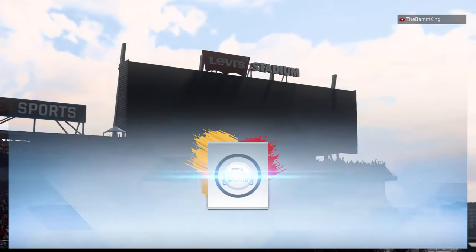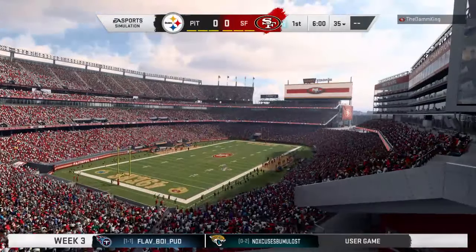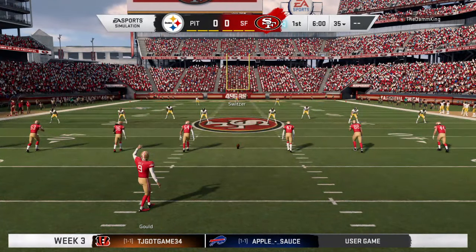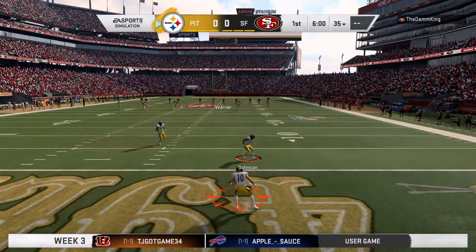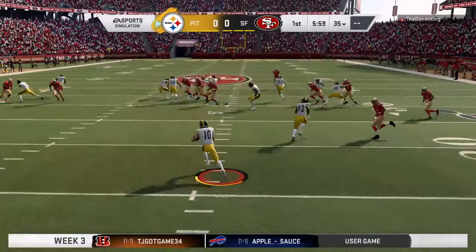Levi's Stadium in Santa Clara. The scene a short time ago. This crowd, they love their 49ers, and they were in full roar as their guys burst out of the locker room. And we're ready for football as the 49ers get set to do battle with Ben Roethlisberger and the Pittsburgh Steelers. That'll be taken in the end zone.